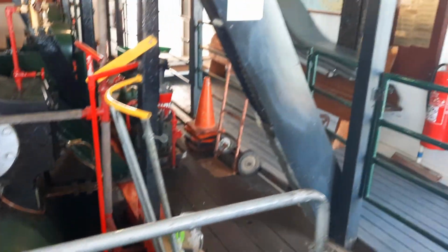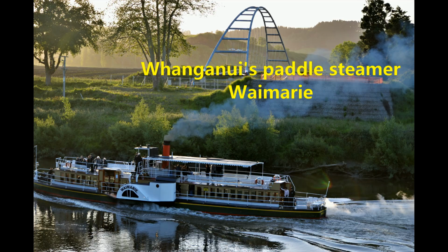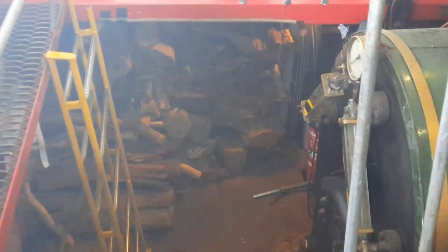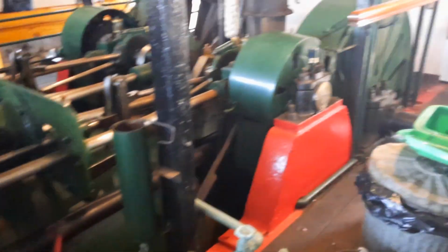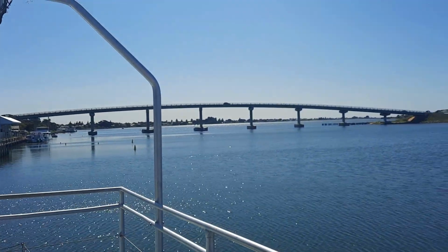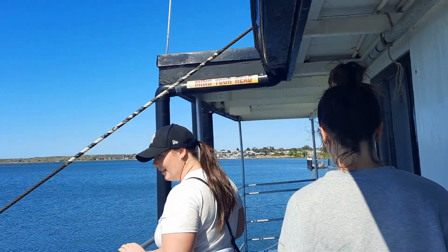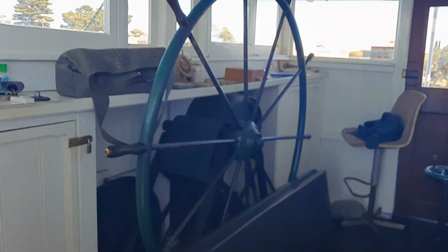Like Blaine stoking a Wamari. Remember watching Blaine do that? Oh yes, it's wood. Blaine's was cold, wasn't it? Interesting. Wow. Going up on the Murray. Isn't that nice of them, eh? Letting us have a tour because it's working bee day. Watch out, Tansy. You're going to knock your head. Look at that wheel. Wow.